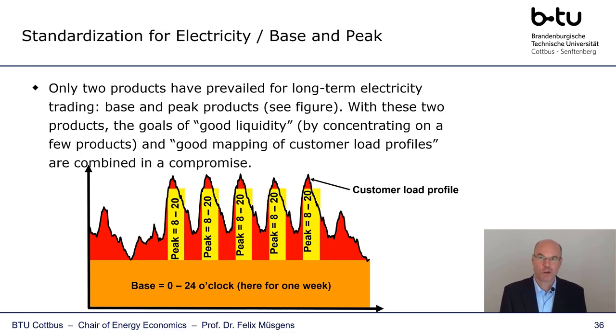So the next question then is, what do we do if we want to approximate with these standard products, which are always a trade-off between product fit and liquidity? What do we do to use these products to replicate a certain demand profile, for example, coming back to this industrial consumer we as a municipality sold electricity to? We know we need an hourly profile. Question is, what do we do?